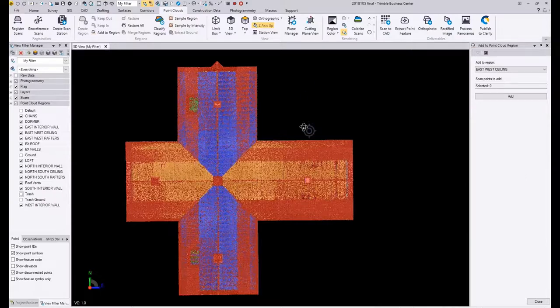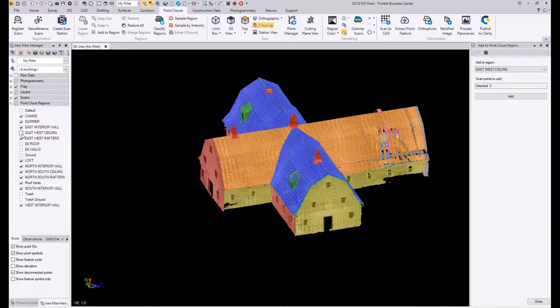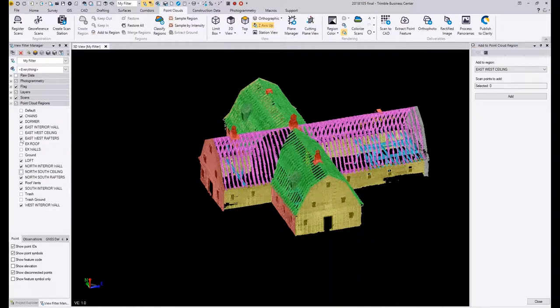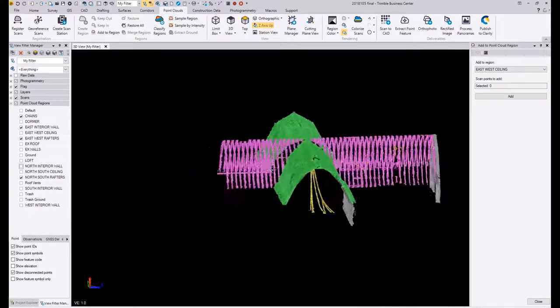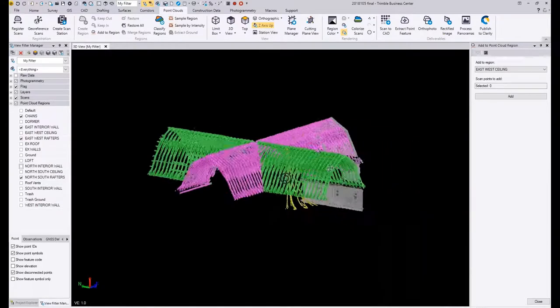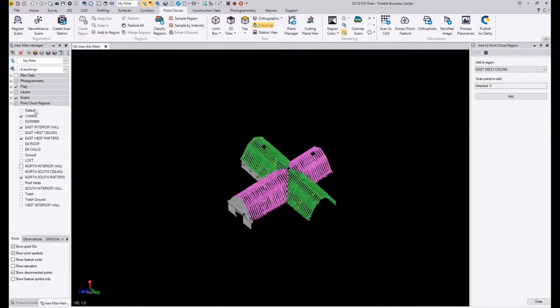Yep. So here, this is everything broken down, exterior, roof, everything. So if I turn off the ceiling, turn off the, I broke down lofts, dormers, vents, everything. So then we go, well, and really probably what you want to do is, there's the change on the inside. What you want to do is export each one of these point regions individually.